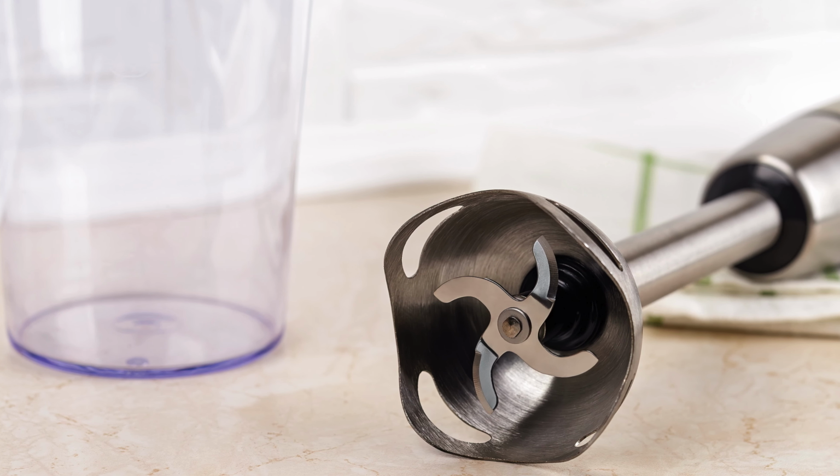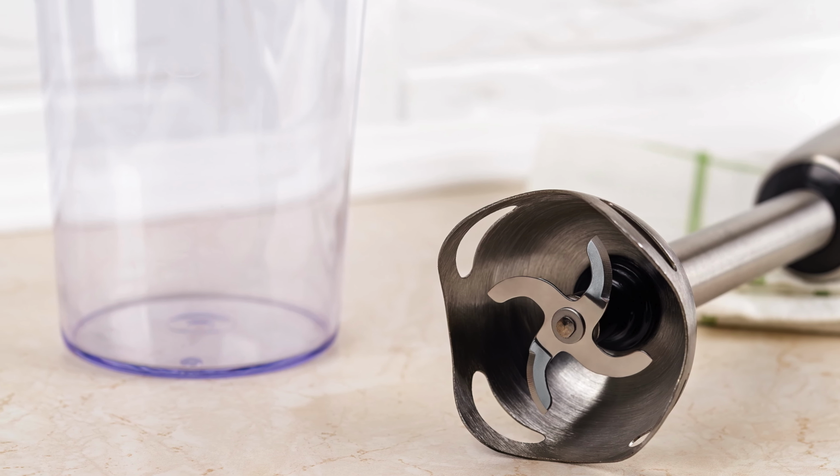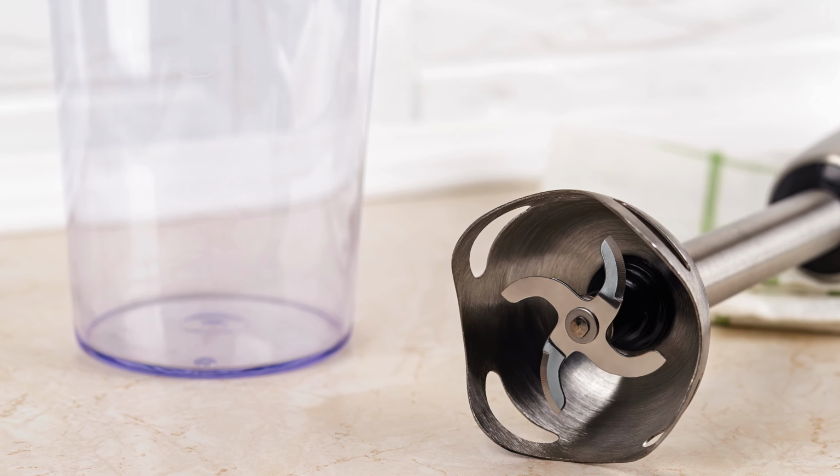After reviewing various options, we've highlighted some top contenders to help streamline your decision-making process.